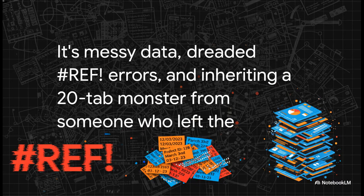And yeah, it's not just about the size. It's the data itself. It's messy. It's inconsistent. It's seeing that dreaded #REF error pop up and having no idea why. Or maybe the worst of all, inheriting some 20-tab monster file from a coworker who left years ago and, of course, left zero documentation. This is a struggle that everyone, from students to top-tier financial analysts, knows all too well.